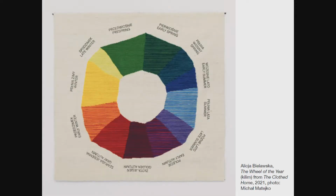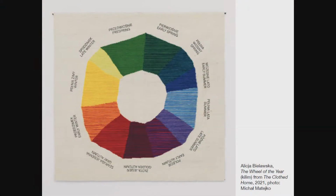Textiles have been used in domestic spaces in different cultural and geographical contexts, obviously, but in our research we focused only on Polish examples. The kilim that you can see here and that was displayed at BIO27, now replaced by a movie, served as a legend to our exhibition. It shows 12 phenological seasons, a characteristic of Central and Eastern European climate zone. Those were agricultural seasons that have been recognized in pre-modern Poland and are now slowly disappearing because of the climate change.